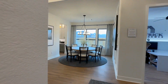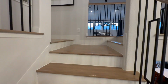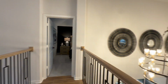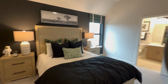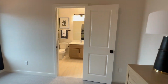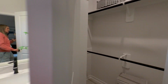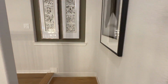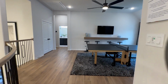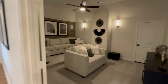So then we will head upstairs. Love the curved staircase. One bedroom here. Again, their own bathroom. Very popular to have ensuite bathrooms right now. And then this is going to be their closet. See the living room really well here. Got a game room here with a bar and media room again.